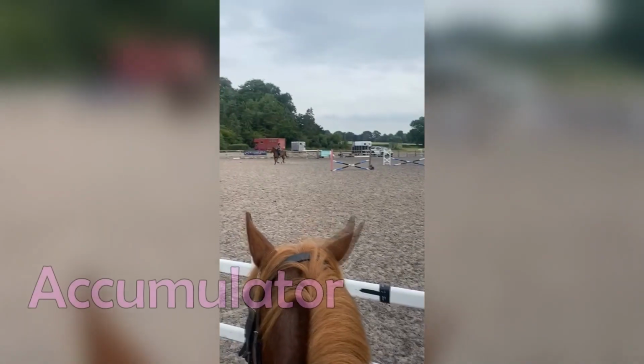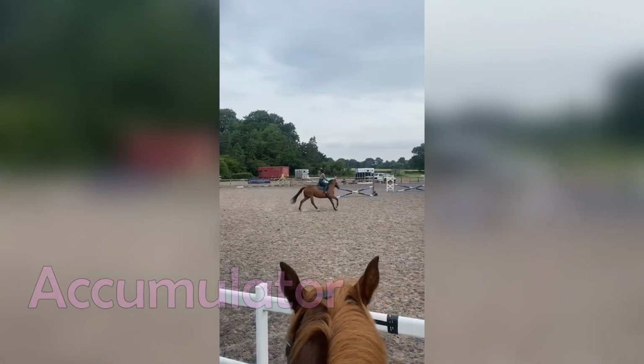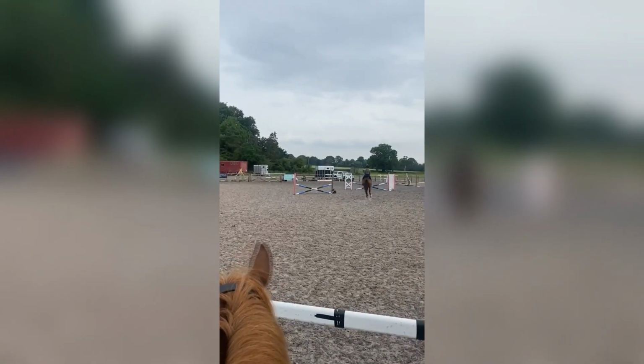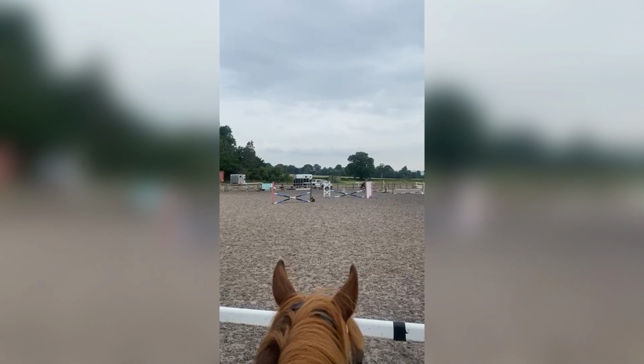We entered the 75 centimeter accumulator, and we didn't do too bad. We actually got fourth place. Really happy with it, because he didn't hesitate at any of the jumps.